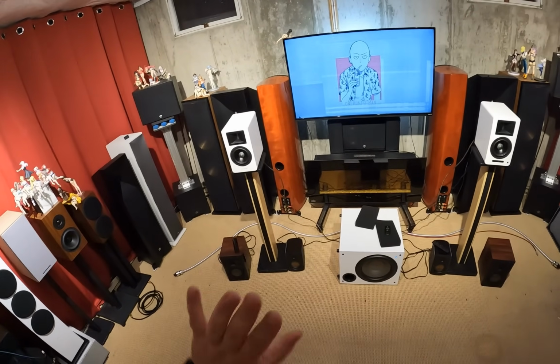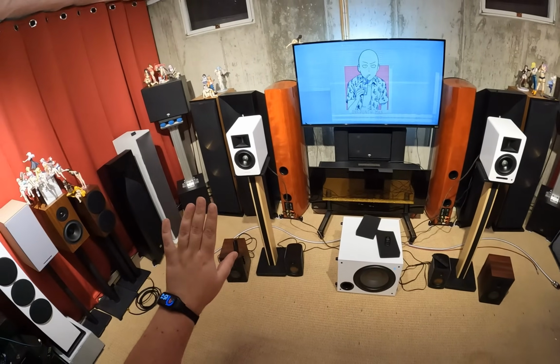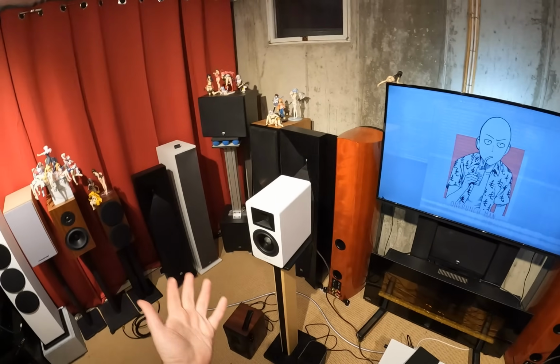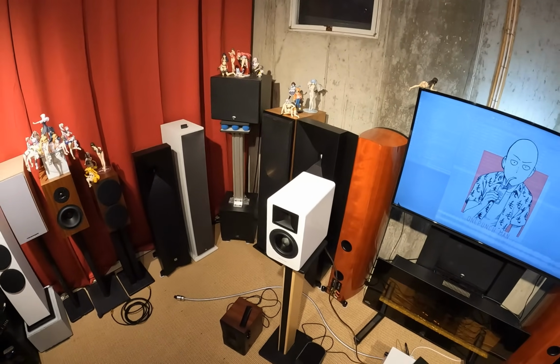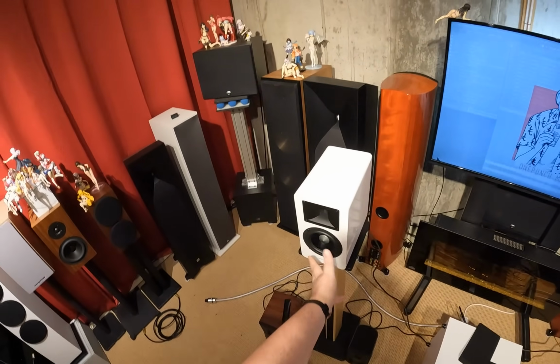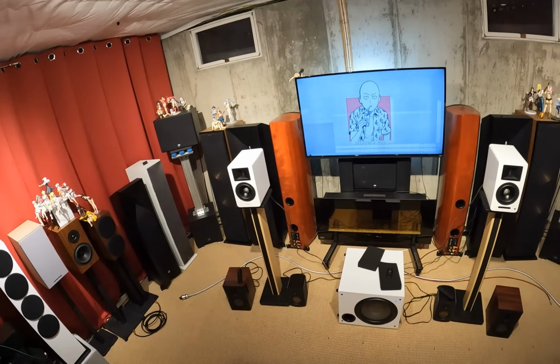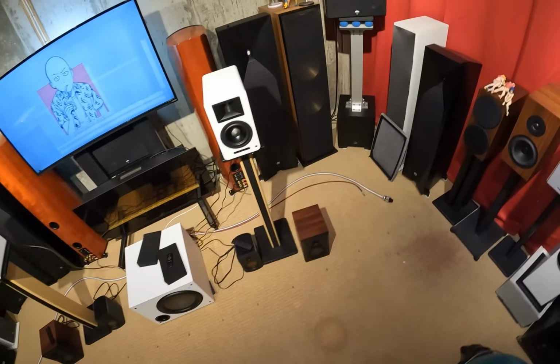That tweeter sounds exactly like it looks. It's clear, it's crystalline, it's got beautiful imaging, but I don't want to buy a tweeter. I want to buy a speaker. I don't want to buy a tweeter with not even a mid bass. It's mid range. It's tweeter and mid range, and then you gotta go and plug this here.